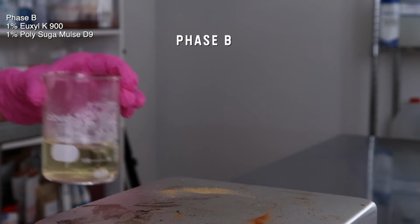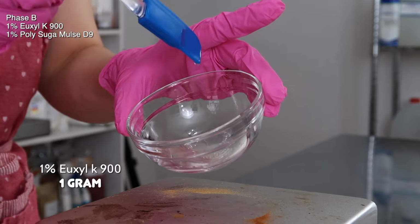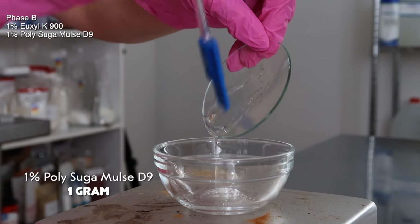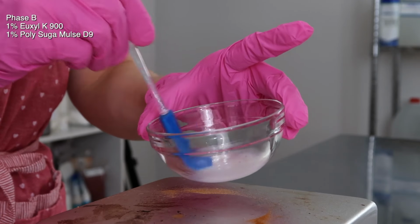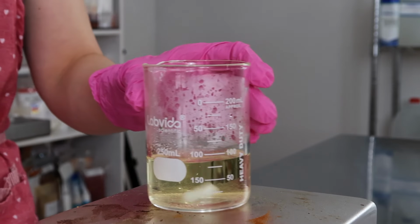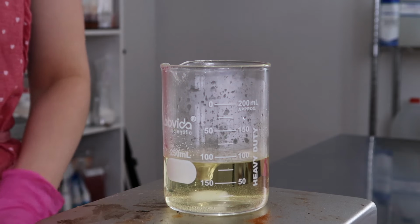Now, moving on to phase B. We're going to have a different container here. I got 1 gram of the Euxyl K900. This is an Ecocert compliant preservative. And I'm adding in 1 gram of the Polysucomulse D9. This is an Ecocert compliant solubilizer. So this will help keep the Euxyl K900 mixed into the formula and it won't separate out, because it's not 100% water soluble, so it has issues with it.